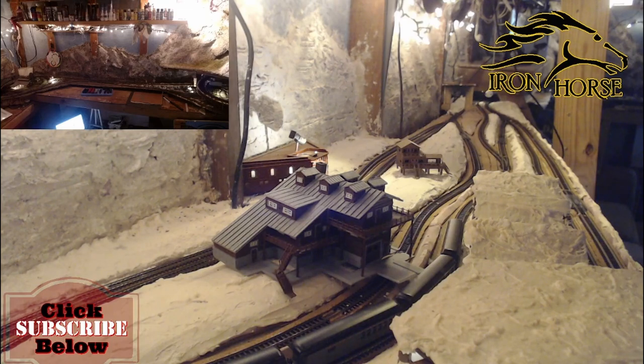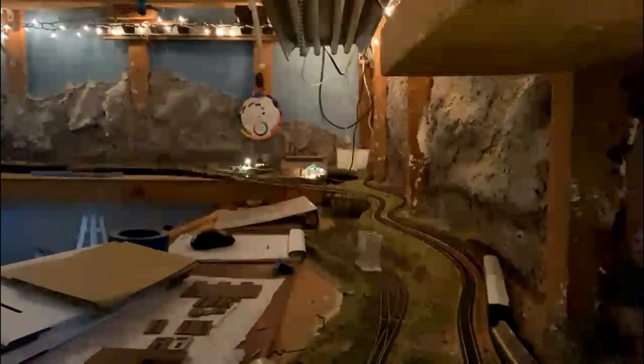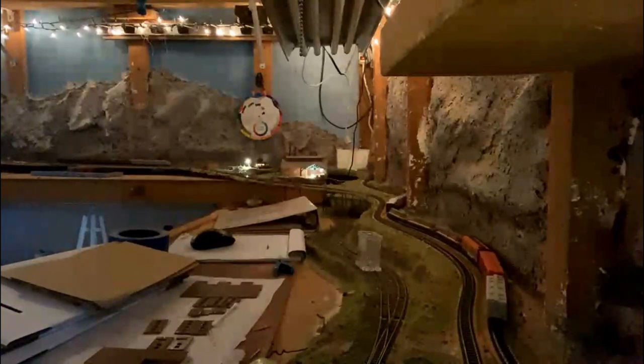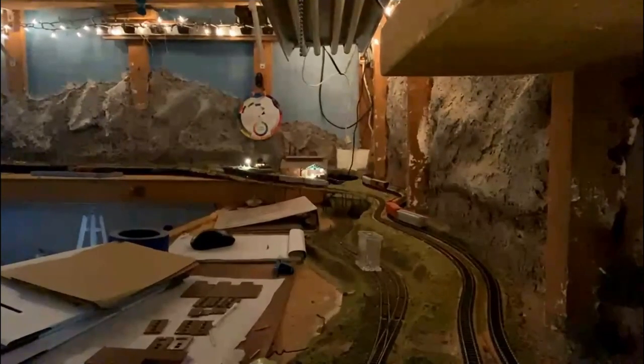Look at it. Meat at McKernan. Nice meat right there.